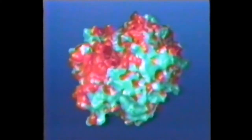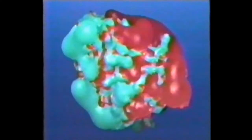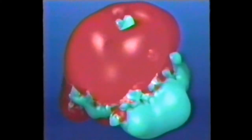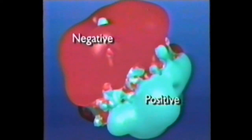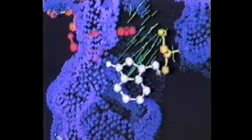Further analysis of the model revealed another fascinating feature of the molecule. Researchers have determined that the entire top half of the molecule is negatively charged and the bottom half is positively charged. So any positively charged ion, like acetylcholine, could be sucked into the active site of the enzyme. These are positively charged ions being sucked in, as acetylcholine will be sucked in, going down to here. Once it gets here, this process has to be continued. It has to hydrolyze this molecule very rapidly, 20,000 times a second.